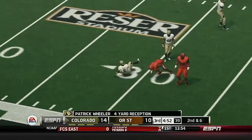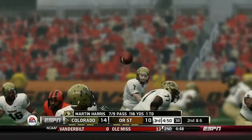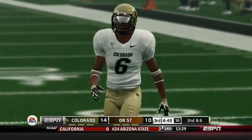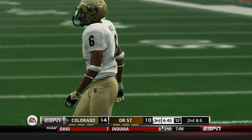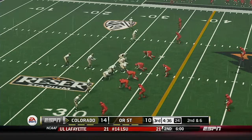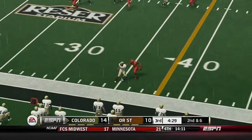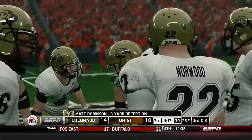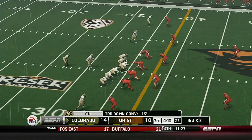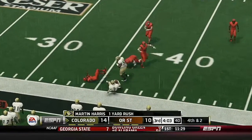He's got it with room to run. He's tackled in the open field. Young makes the tackle at the 32-yard line. That makes it second and six. Second and six. Ball on the 32. Black five. Fine. Big hit there to stop it. Tackle him there, and he's still going to be short.